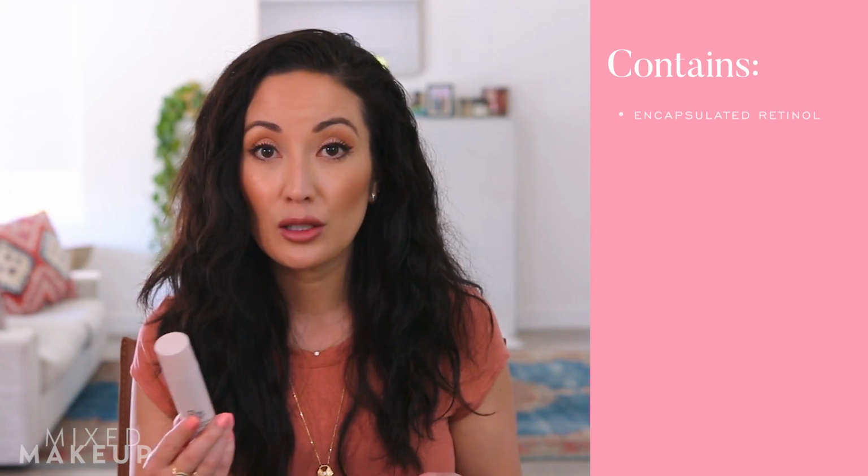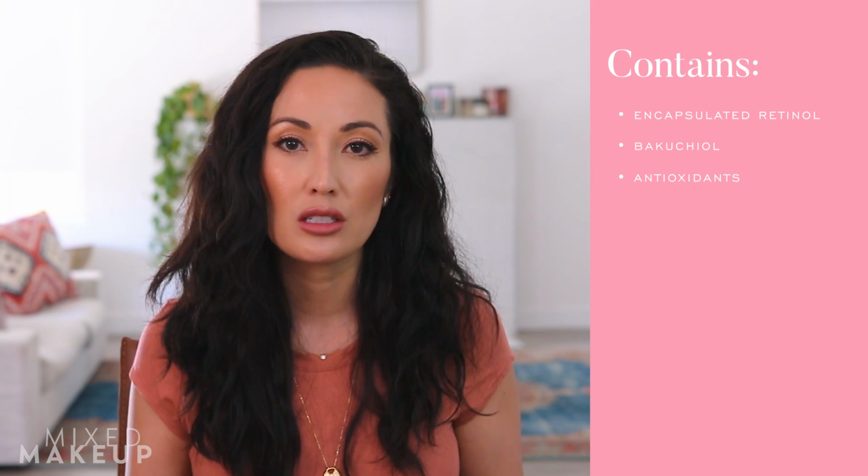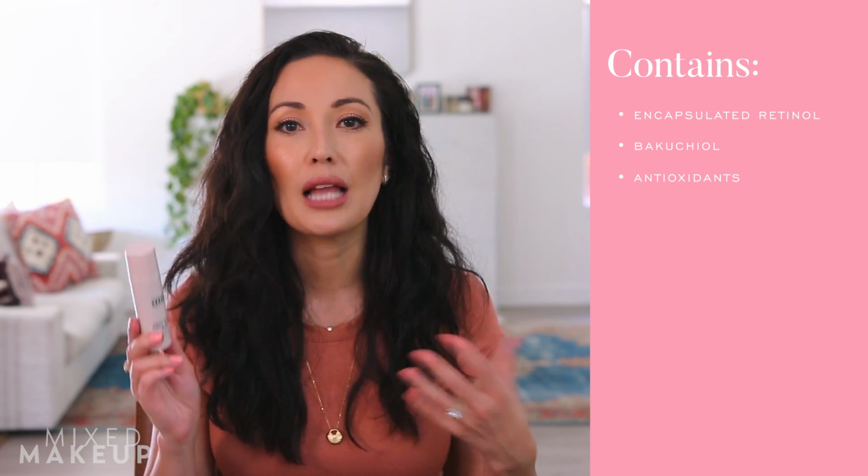It has encapsulated retinol, so over time it starts to release over your skin, so that's what makes it so gentle. It also has bakuchiol in it, which is a plant-based retinol-like kind of ingredient. You know, a lot of people say it's like retinol, but from my use over 2 pregnancies, it's very much not like retinol. It gives you some really nice results. It makes your skin look really nice, but it doesn't do exactly what I want retinol to do.